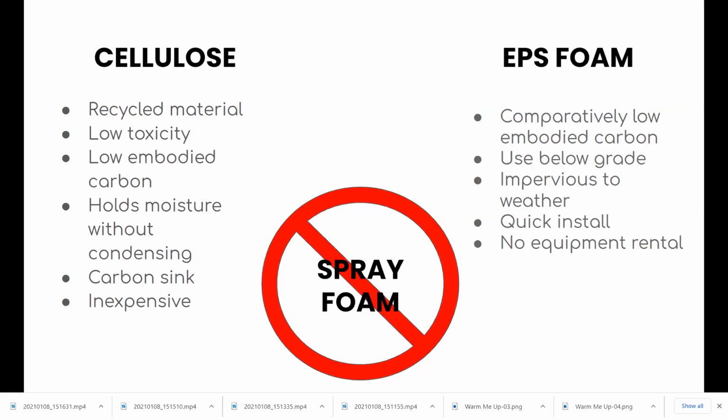EPS foam, we use that below grade primarily. I think that one project where you saw EPS on the outside of the wall, we've done that once, but really try to steer away from it. So, it's under the slab on pretty much every project we do. It's on the outside of the foundation walls a lot, but that's about it. It's not as bad as XPS foam, some other stuff, but there is a good alternative now.